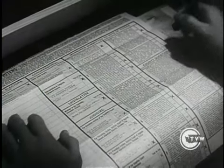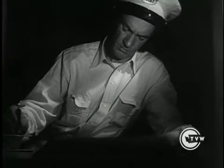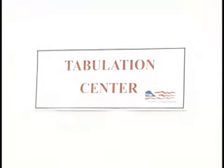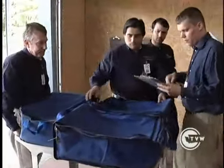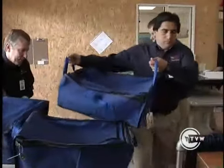Voting remains the bedrock of democracy, but the process by which ballots are cast and counted has changed dramatically over the years. Old-style voting machines and hand counting of ballots are things of the past, replaced by vote-by-mail and sophisticated machines. Once your vote is in the mail or the drop box, a team of election workers picks it up and delivers it to the county election center.